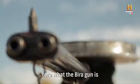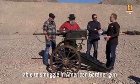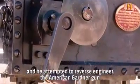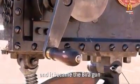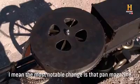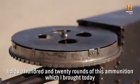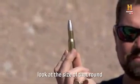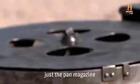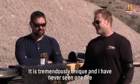So here's what the bira gun is. A Nepalese man named Gahendra was able to smuggle an American Gardner gun out of England into Nepal, and he attempted to reverse engineer it, and it became the bira gun. But he made some radical changes. The most notable change is that pan magazine. It holds 120 rounds of this ammunition, which I brought today. This is Martini Henry ammunition. Look at the size of that round. When it's fully loaded, the pan magazine alone weighs 40 pounds. Whoa. It is tremendously unique, and I have never seen one fire.